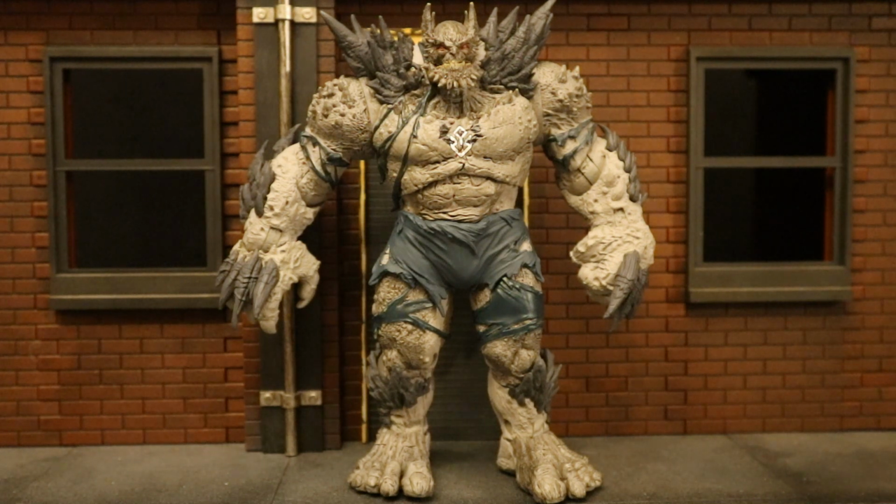I think that's going to come out sometime in the near future. I've seen some websites up with him for pre-order for March. The biggest problem with this guy is his size. He's a huge figure, but he should be even bigger. This guy should be at least 1.5 inches or 2 inches taller.